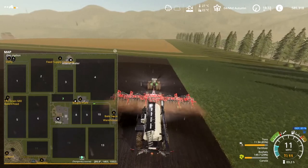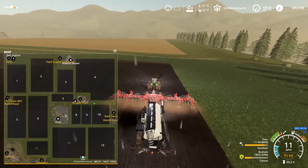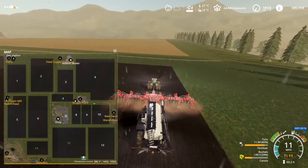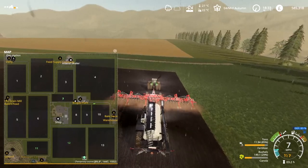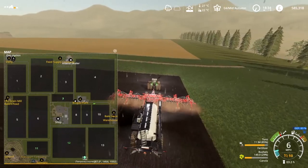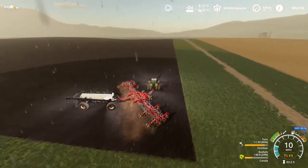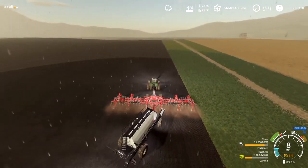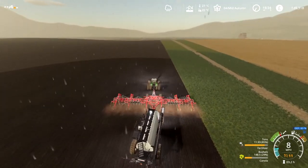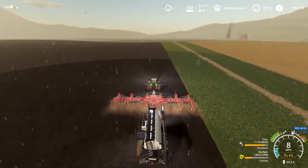But just now, I'm seeding this field with canola. We've got barley to go down into field 11. I'm not too sure, after that, what's happening or what we're going to do. But we'll see what happens, and we'll take it from there. Right, I'll leave you to it. We'll get a time lapse on this, and we'll maybe see the end of this field or field 11. So, we'll see you then.